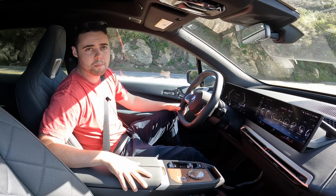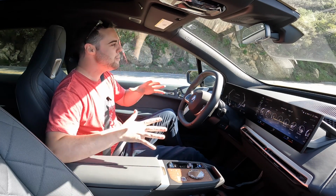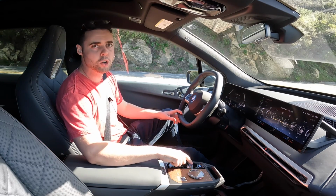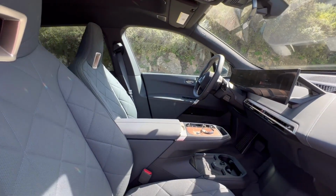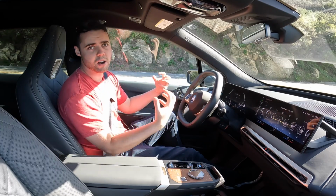I asked BMW what B stood for, and nobody could really give me an answer. It's as if nobody knows. I'm assuming it's something to do with brake. But essentially, when you're in B mode, you have much more intense regenerative braking, to the point where you can pretty much just drive with one pedal. You accelerate, and when you let off the accelerator pedal, the car slows down very, very quickly.